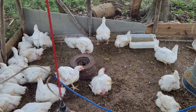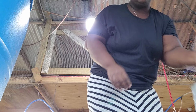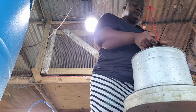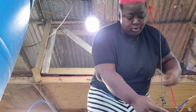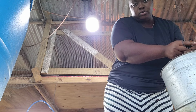So guys, I'm going to drop the water, so they cannot get any more water. I also tie up the feedings, because I'm going to pluck them, so they cannot eat meanwhile. So I'm going to take up the feedings from them. It wouldn't make any sense for them to be eating. When I finish, those who are left get feeding. I'm going to put it up high so they cannot reach it, guys.